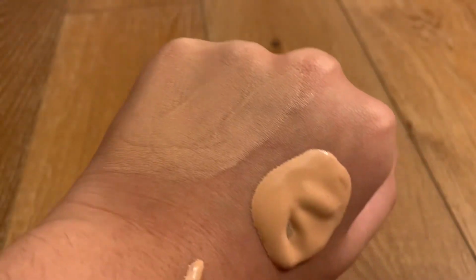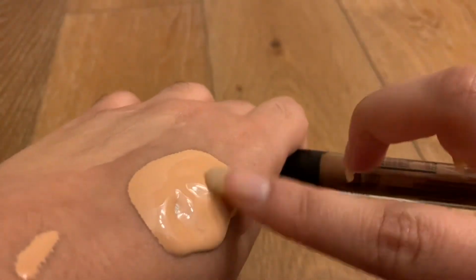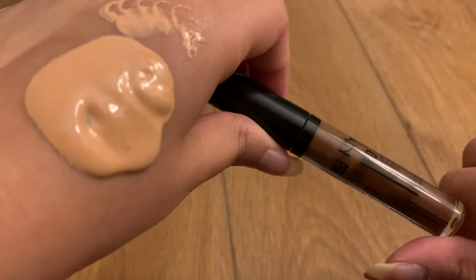The reason that I picked this one is because I think maybe I'll be able to layer these two. Like I can apply this first and then I can layer this on top of this, and maybe that'll make it easier to use.